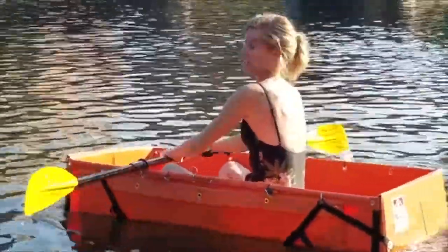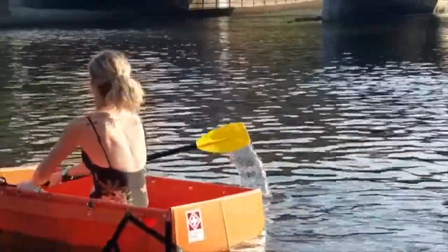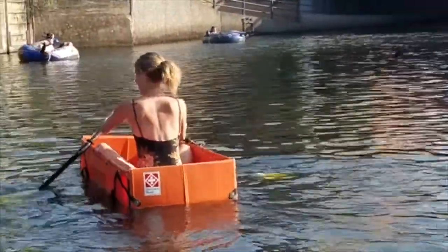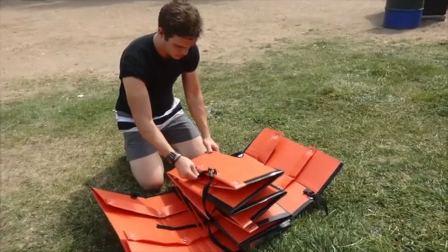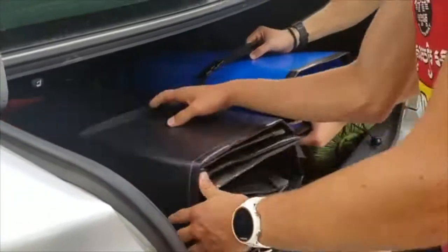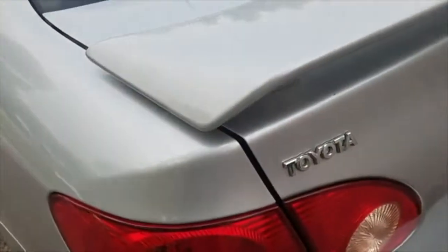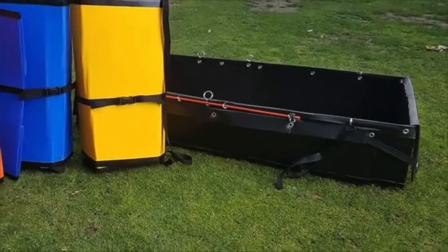Whether you're working out, exploring, or having fun with friends, Backpack Barge will be your ready-to-go buddy for fitness and fun. Fold it up and put it away in just a minute. Bus, train, plane, car, on your back or on your bike. You'll have your boat wherever your adventures take you.